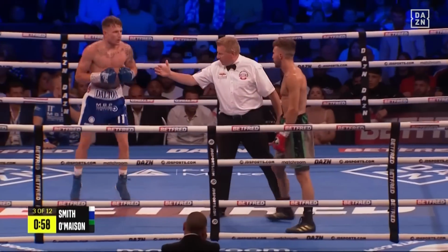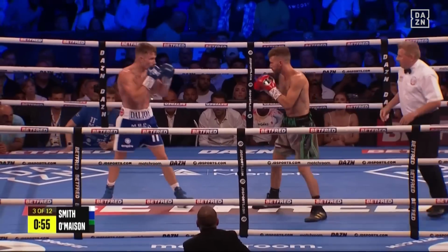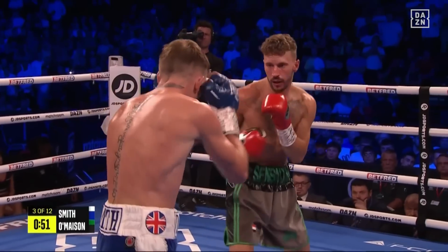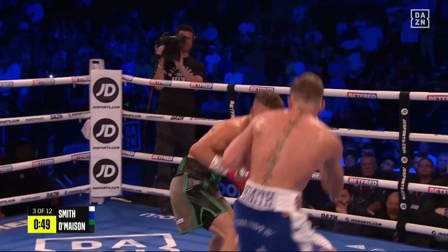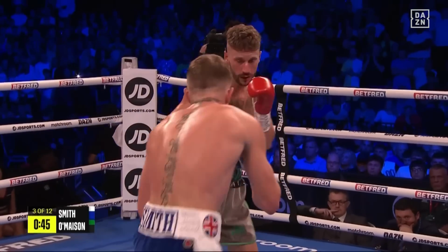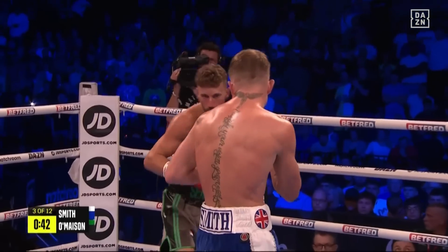And O'Maison needs to keep that guard tight. He needs to move the head and keep the guard tight, so he's not just a target standing right in front of Dalton, those straight punches. He needs to move that head. He can't miss with that right hand, can he? Straight down the middle, the hook as well. Better work by O'Maison with the head movement.